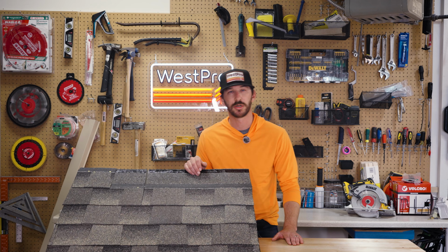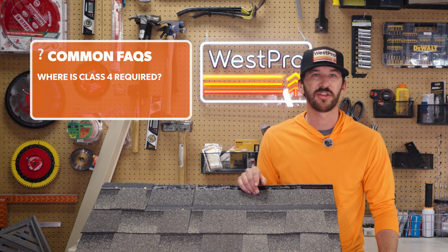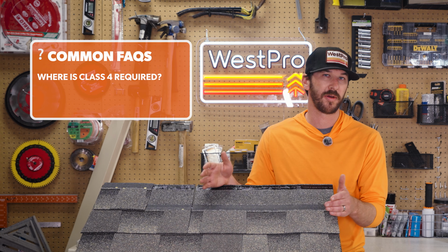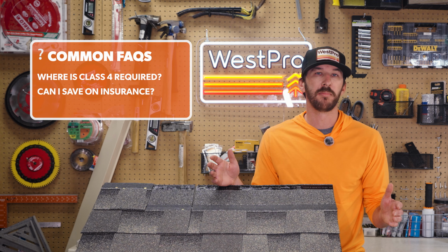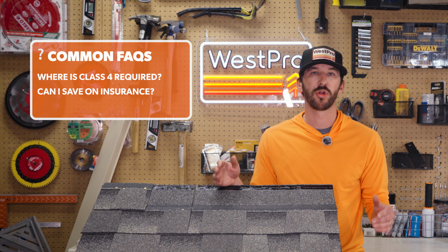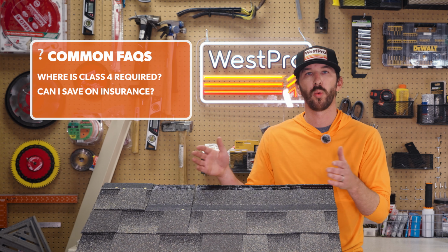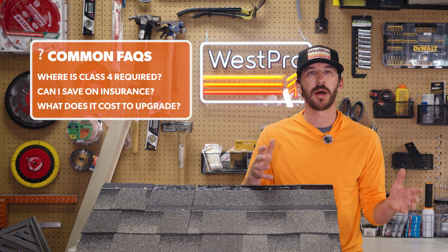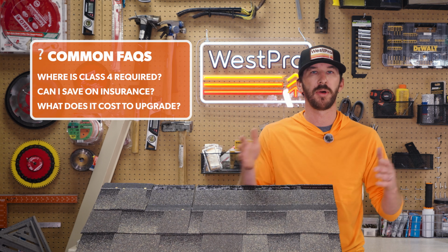So as a roofing contractor in Colorado, we get a lot of questions from homeowners about Class 4 shingles. Are Class 4 shingles required by code in my area? Do I have to install them if I'm getting a new roof? Can I save money on my insurance premium, or do I get a discount from my insurance company once I install Class 4 shingles? And the last one is, how much does it cost to upgrade to Class 4 shingles from a basic or average roof? So let's answer those questions.